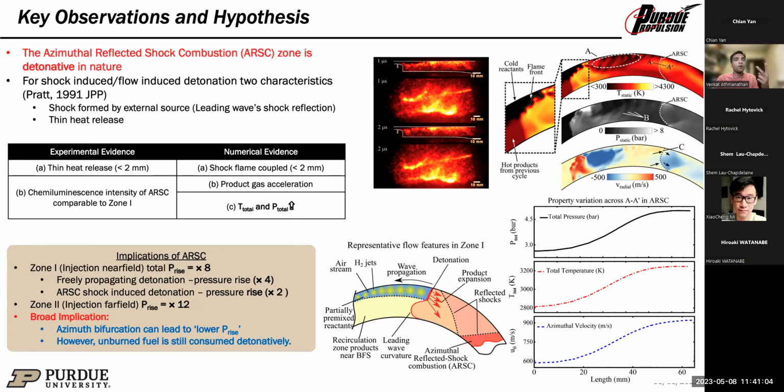For both those reasons combined, experimentally we see that the OH gets consumed in 1 microsecond. We did this measurement at 2 megahertz, and it took about half a microsecond to actually consume those reactants. If you think about the wave speed, and the fact that this is at a megahertz, then within 1 microsecond the reactants are getting consumed, so the heat release zone is very short and small, less than 2 millimeters.